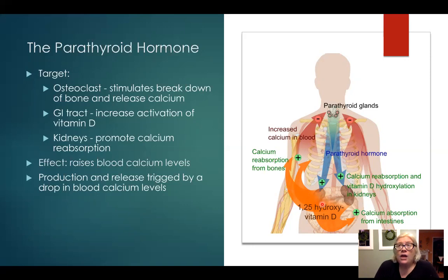Now, in order for our body to absorb calcium from our diet, we need to have vitamin D. And our body makes vitamin D. Our skin actually does. When our skin is exposed to UV light, it is going to make vitamin D. Without vitamin D, our bodies cannot absorb calcium properly. So the parathyroid hormone is going to stimulate the GI tract to increase the activation of vitamin D that our body has produced.